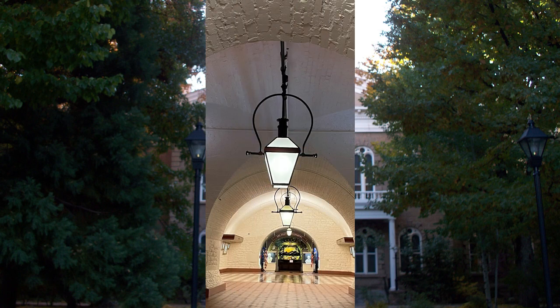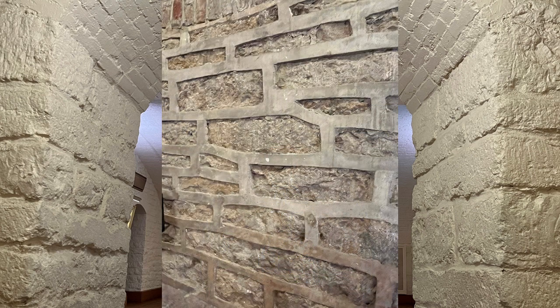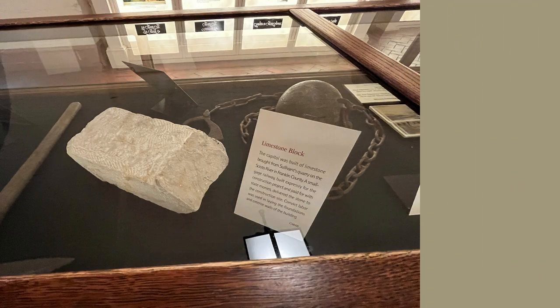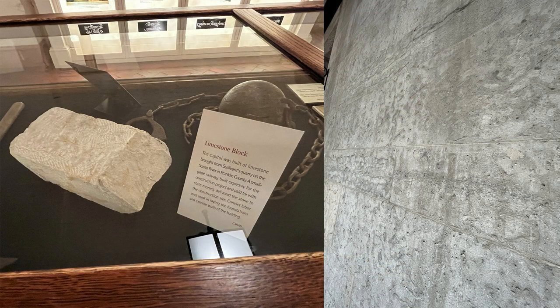Beginning with our tour in the basement, which used to be a drive-through garage, right? Yeah, they parked cars down there. They drove through it. It was a mess, but they closed it in and they've done a fabulous job. Lots of historic information, and we're not going to get into the historicity of the building today because that's not our point. We did find this limestone block in one of the displays.